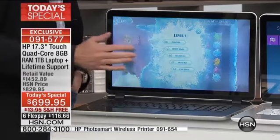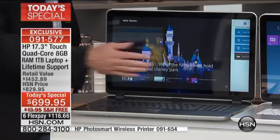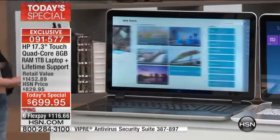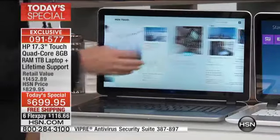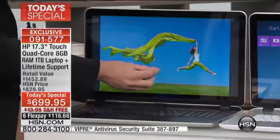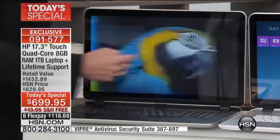Okay, here's the touchscreen part. This is the part of this computer that makes it, even if it weren't touchscreen, if it were just 17-inch, just the largest screen size we do, if it were just HP, just the number one computer company in the country, if it were just quad-core, only a third of computers in the country are quad-core, it would be awesome. But then when you add in the fact that you've got touch capabilities, it entirely changes your computer experience. When you want to see something more clearly, you just pinch and zoom with your little fingers, and it's the easiest thing in the world to do.